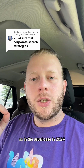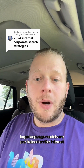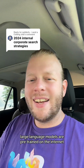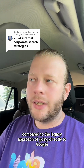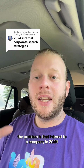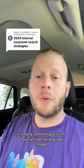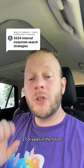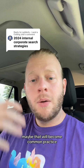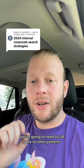So in the usual case in 2024, I recommend starting with a large language model. Large language models are pre-trained on the internet, so it can save you time compared to the legacy approach of going directly to Google and looking through the pages yourself. The problem is that internal to a company in 2024, it is not a common practice to have an internal language model trained on company data. Again, in 2027 or years in the future, maybe that will become common practice, but for this year, probably for next year, you're going to need to fall back to other patterns.